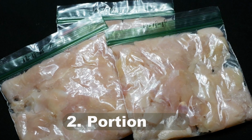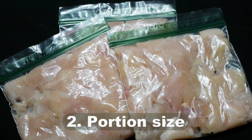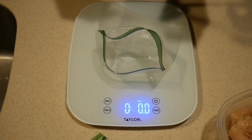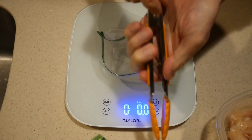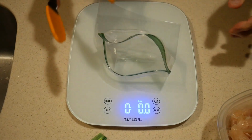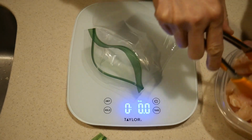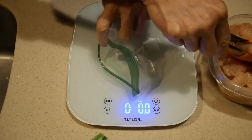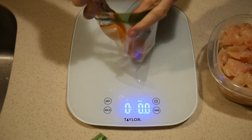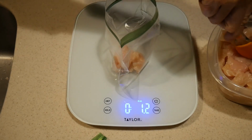Attribute number 2, portion size. Joe told me that he normally eats more meat than he would like to. Because of the portion, he often cooks more than he would want. And now with advanced prepping, he is able to control the size of the portion that he's going to freeze. So in my case, I freeze all my meat in an 8-ounce portion.